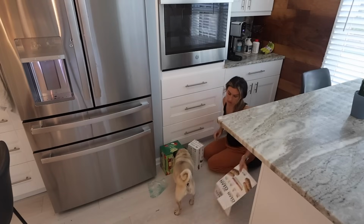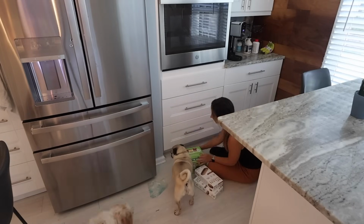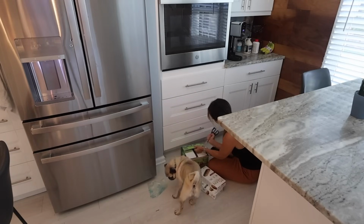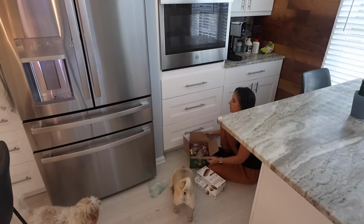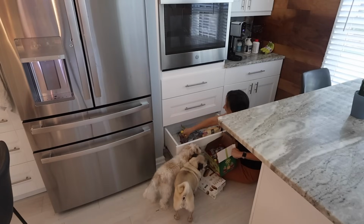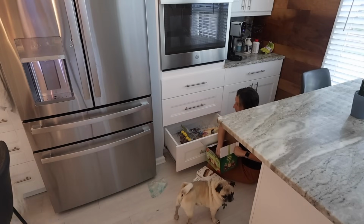Obviously, you can't do cold stuff, but for like the kids' snacks when I need a few things here and there, I love ordering from Sam's Club. They come right to my door. So that's what I had gotten in this day. I got a package. So we're going to go ahead and add the kids' snacks into the drawer because it was looking really bare in here.